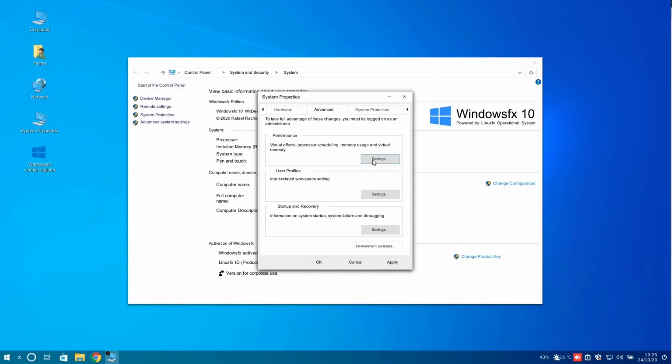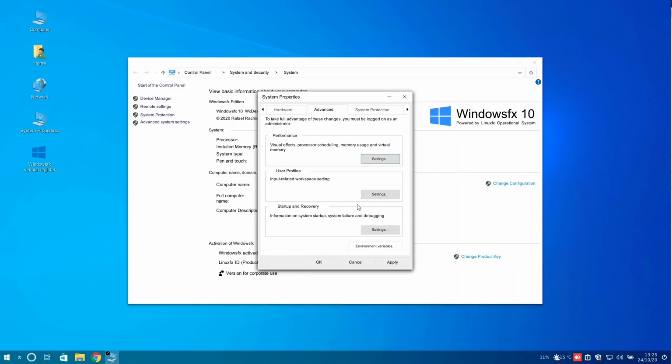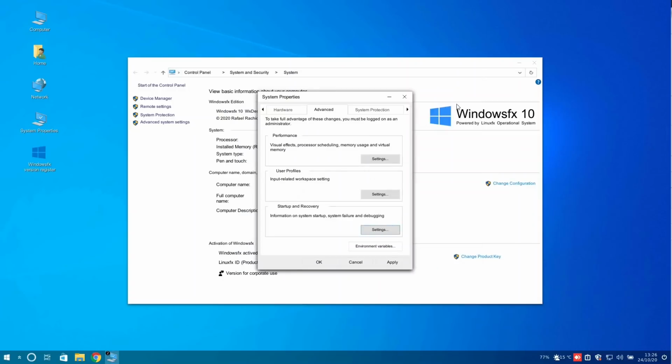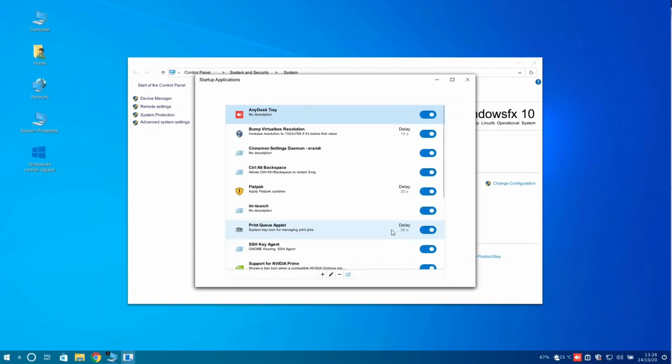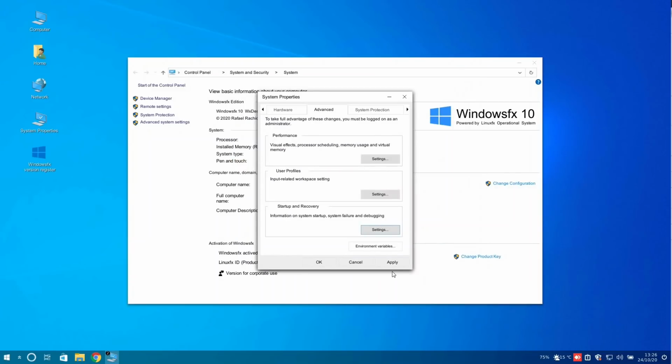Performance. Let's see what it opens up. Right, so we're back into the likes of Cinnamon there. User profiles, information on system startup, system failure and debugging. Right, okay, so there's your startup applications. In fact, let me just open that again. I want to see what sort of things they have starting up. Bump VirtualBox resolution. You've got quite a few things starting up in the background there. Okay, that's fine. And let's just cancel that.